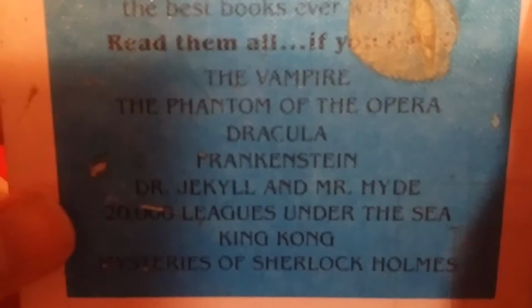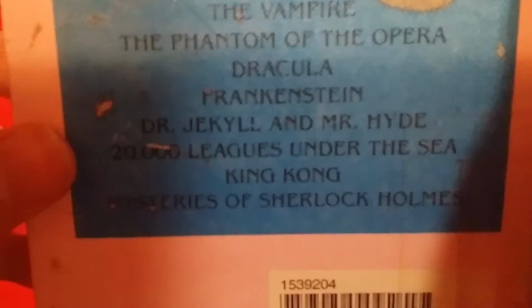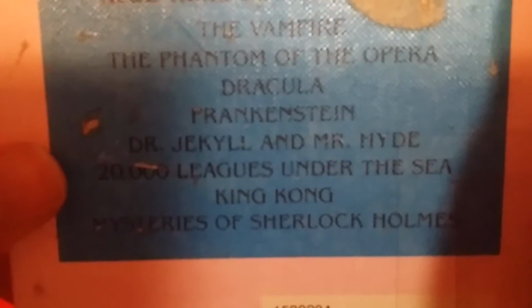The Vampire, The Phantom of the Opera, Dracula, Frankenstein, Dr. Jekyll and Mr. Hyde, 20,000 Leagues Under the Sea, King Kong, that's an interesting one, I have to look for that, and The Mysteries of Sherlock Holmes.